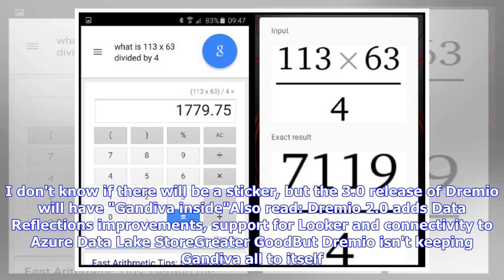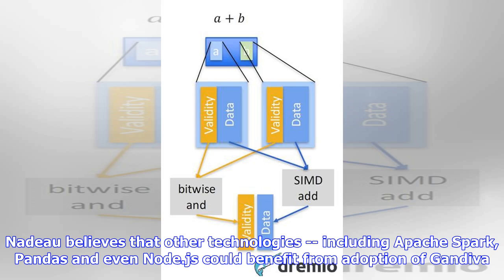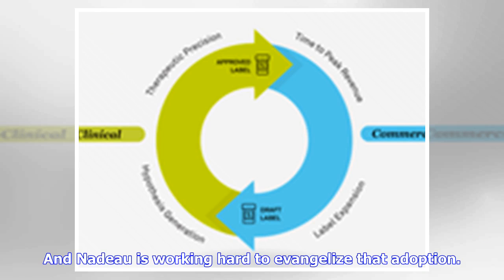But Dremio isn't keeping Gandiva all to itself. It is open sourcing it with an Apache license, and is encouraging the adoption of Gandiva into other projects and products. Nadeau believes that other technologies, including Apache Spark, Pandas and even Node.js could benefit from adoption of Gandiva. And Nadeau is working hard to evangelize that adoption.